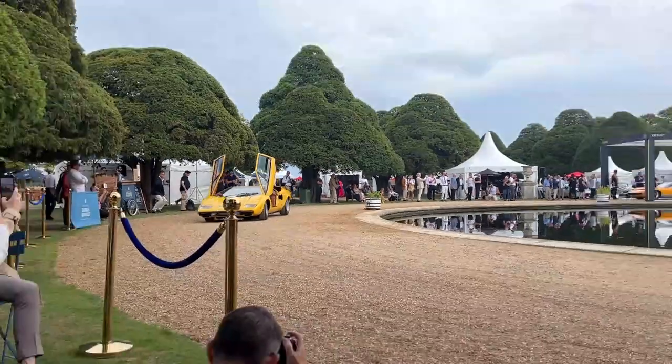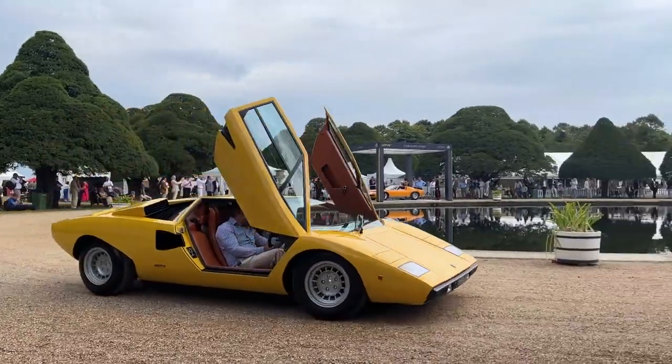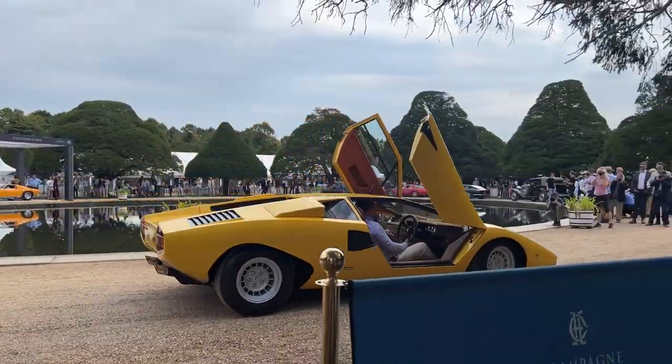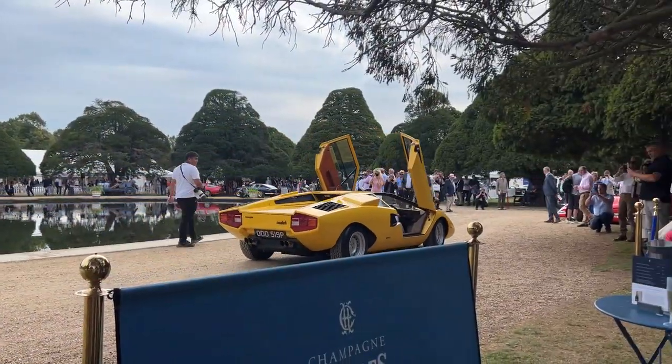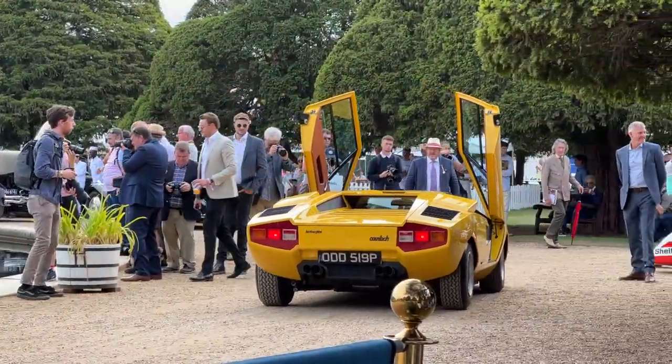Now, if you were a rock star in the late 60s or early 70s, there's only one car you had to have. That would be a Miura. Miles Davis owned a Miura, and so did Rod Stewart. Cher was a Miura owner as well.